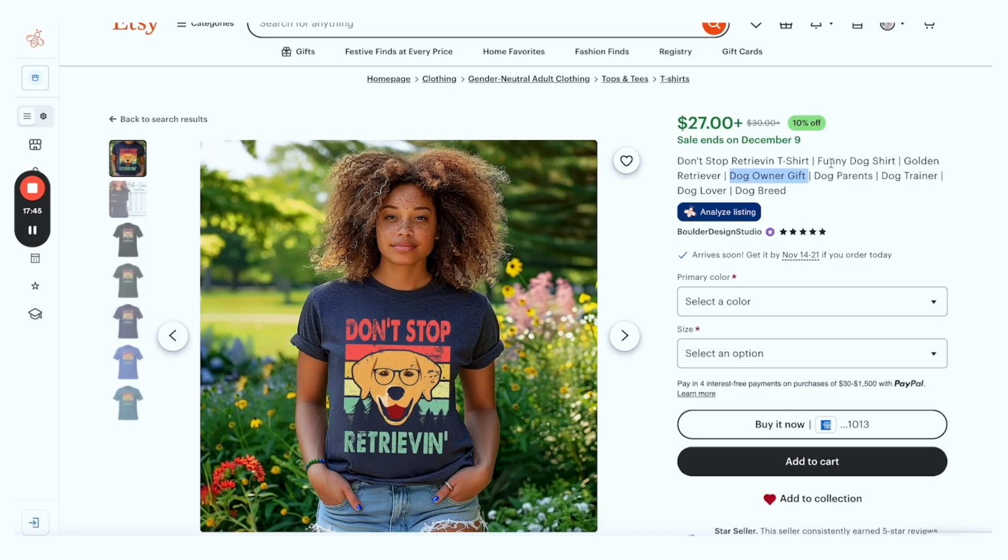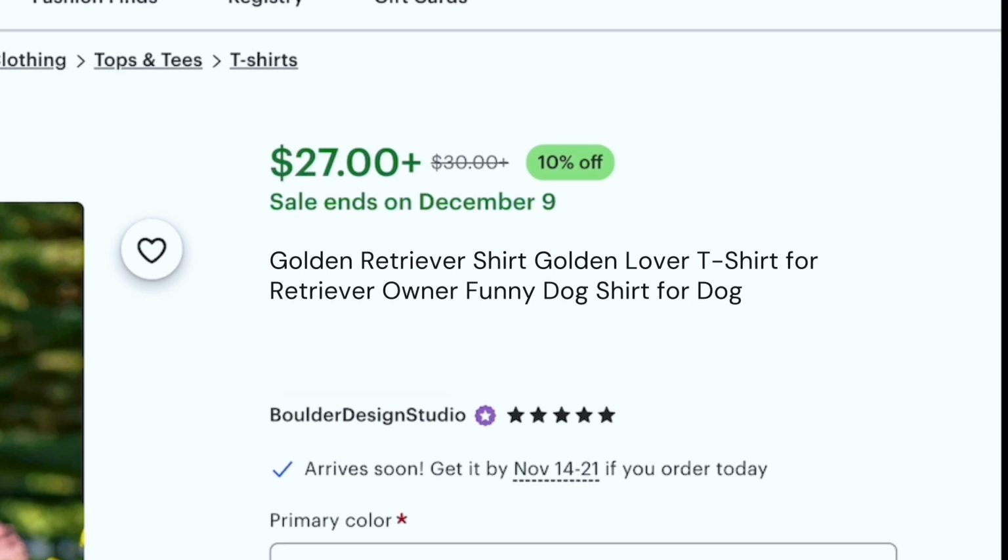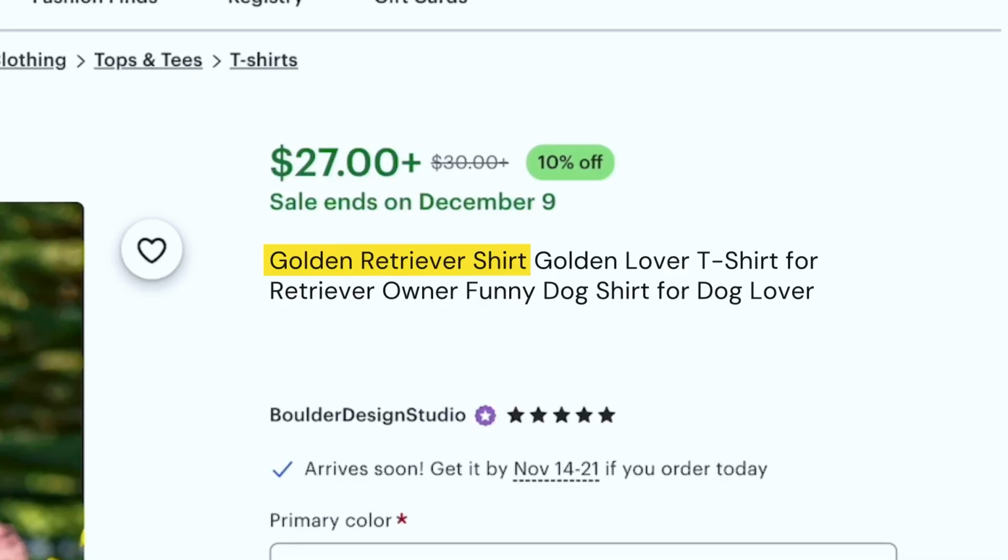So really the only good thing I would say about this title is "dog owner gift" and "funny dog shirt." Also, I'm seeing plurals here. We do not need plurals. So instead, I would call this product something like: golden retriever shirt, golden lover t-shirt for retriever owner, funny dog shirt for dog lover. So you're capturing these sets of long tail keywords: golden retriever shirt, golden lover t-shirt, t-shirt for retriever owner, funny dog shirt, and shirt for dog lover.